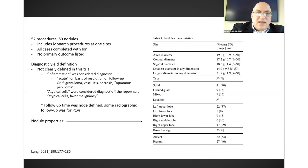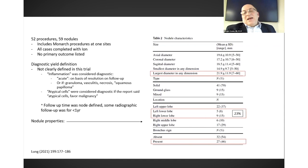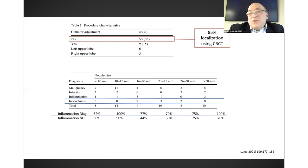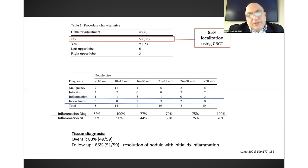Here's their nodule property table. Their largest diameter nodule was 22 millimeters. Most of their nodules were in upper lobes, very few were in the lower lobes. And they had a little bit less of a number of bronchus sign nodules, less than what we usually see in these trials. So whether or not that impacted things, I'm not particularly sure. 85% of their nodules after their initial navigation were localized using cone beam CT. So they had a localization rate, I think we could say around 85%. And if you look at their data, using their definition of yield, they had an overall yield of 83%. Depending again how you look at it, you have to sometimes take this with a little bit of a grain of salt.